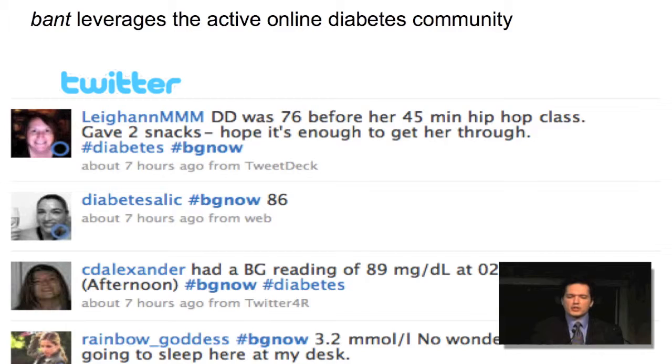And you can see the hashtags that they use. They use the hashtag diabetes, but they also use the hashtag BGNow, and that represents blood glucose now, and they're just tweeting their blood sugar and sharing. It's a very active community, and we believe that there's literally tens of thousands of people who are doing this, and it's a very large open social community.